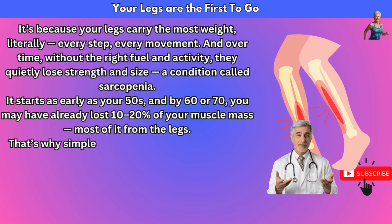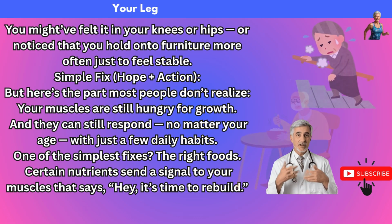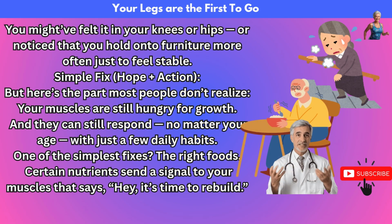And over time, without the right fuel and activity, they quietly lose strength and size, a condition called sarcopenia. It starts as early as your 50s. And by 60 or 70, you may have already lost 10 to 20% of your muscle mass, most of it from the legs. That's why simple things like getting up from the couch, climbing stairs, even walking to the mailbox can start to feel just a bit harder. You might have felt it in your knees or hips, or notice that you hold on to furniture more often just to feel stable.